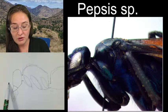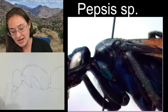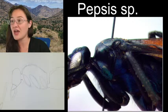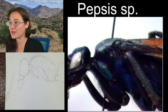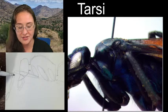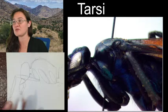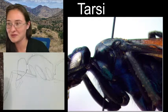So it would be a femur coming up like this, the tibia coming down, and then we call these next segments tarsi, spelled like this. And that's essentially their toe segments, right? That's where their claws are at the end. And humans have something very similar that we call our metatarsals, right? That's what we call our toe bones.